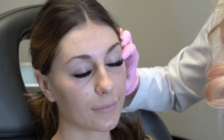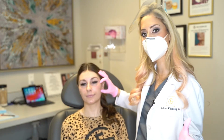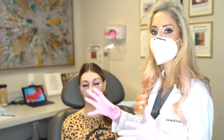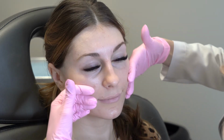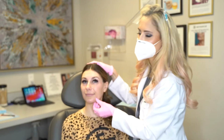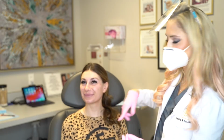And there's multiple things we can do to lift, but that's one of the main problems I see when patients come in that have had previous treatments or whatever they have had, where areas are filled that shouldn't be filled. And that's a perfect example. So lifting and opening is beautiful. When we turn her to the side, she's young, so we don't have a jowl here.